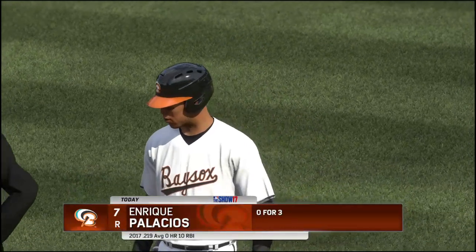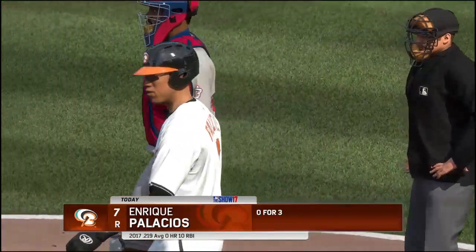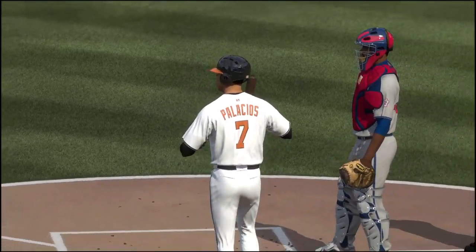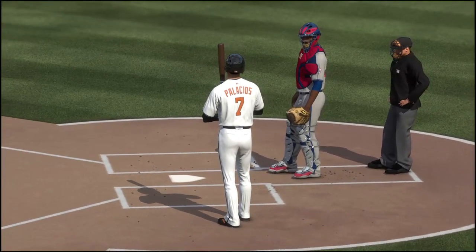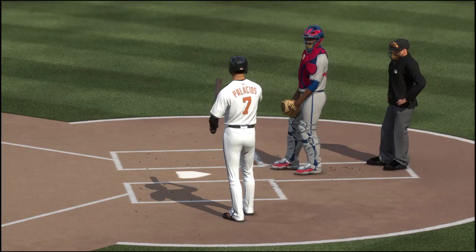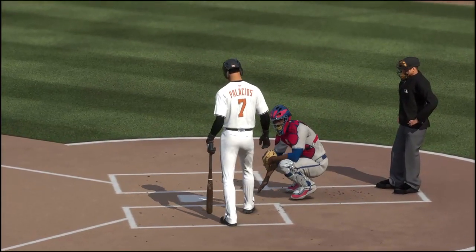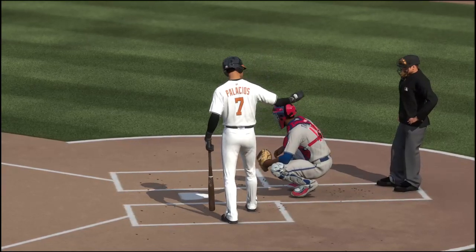Ready once again, Enrique Palacios. And these guys are making a little push here. You have to like the effort despite the odds. Yeah, you really do, Matt. Look, they still have a significant hill to climb. But hey, they string a couple of hits together here, and all of a sudden this thing feels doable. Hey, we got one out here.